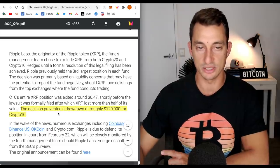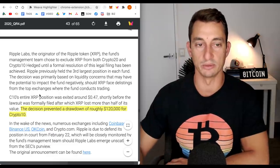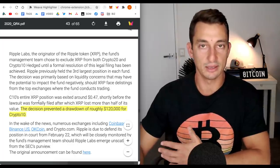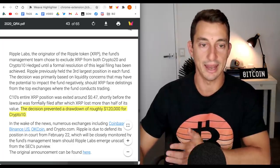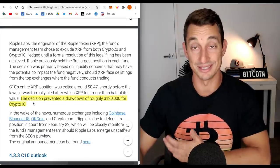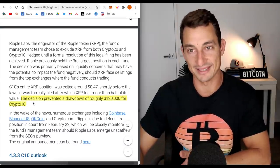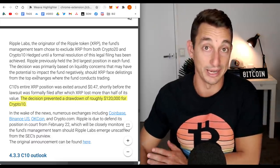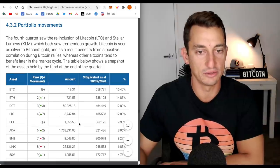So the decision prevented a drawdown of roughly 120 grand for Crypto 10. That's the sort of thing that the hedge fund can act on, understanding what's going on in the market and making those decisions emotionless, as opposed to some of us trading where we get very emotional about our positions. Now the top 10 is just below here.